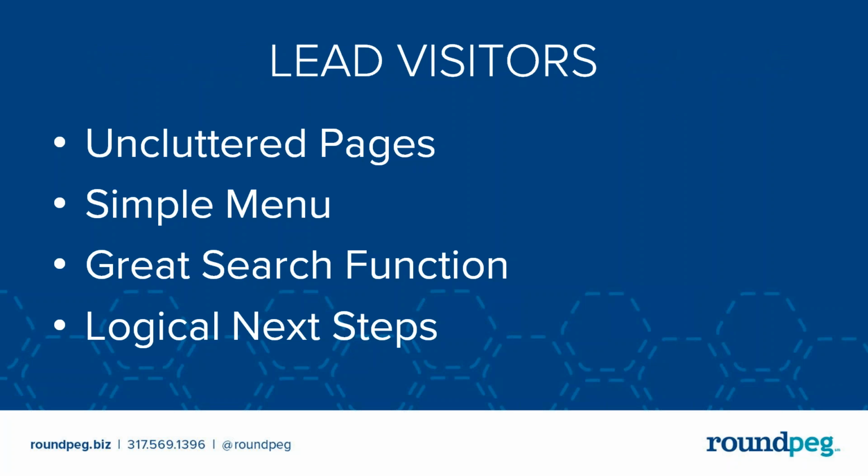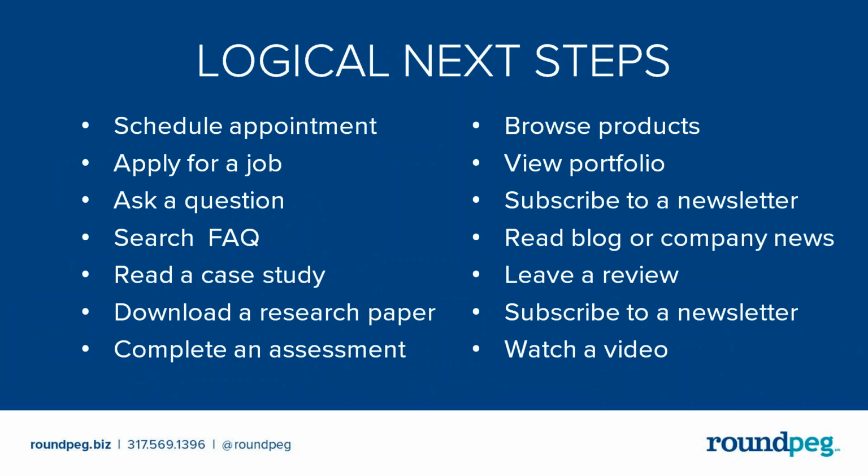If you want to lead people through your website and you want them to get to the point where they're ready to put their hand up and say, yes, I want to have a conversation with you, you need to have uncluttered pages. You need to really think about your customer journey and make sure that your menus make sense. It is important that every page on your website have good search functionality so that I can just go to the search bar and type in what I'm looking for. And there needs to be clear, logical next steps. I showed you earlier a shorter list of things that you might consider as offers, but really any of these things can be a logical next step.